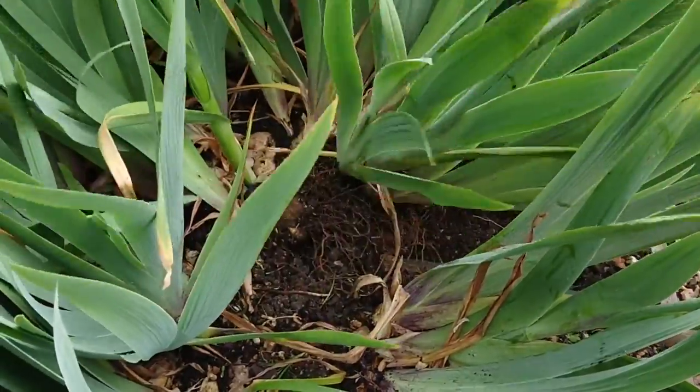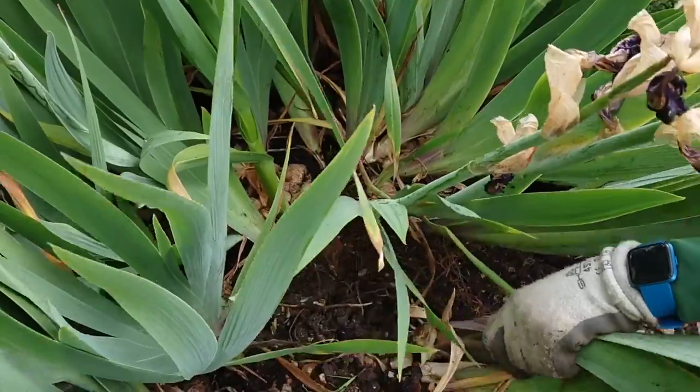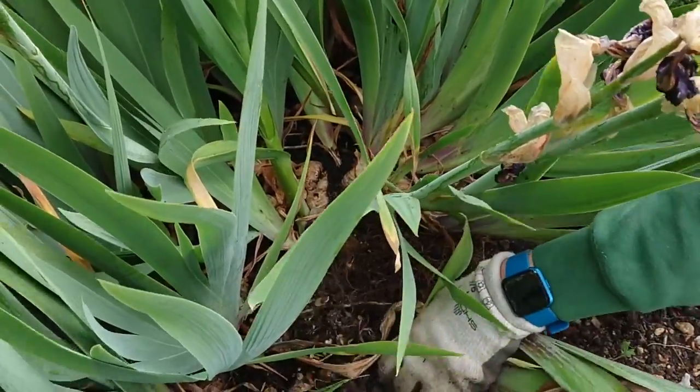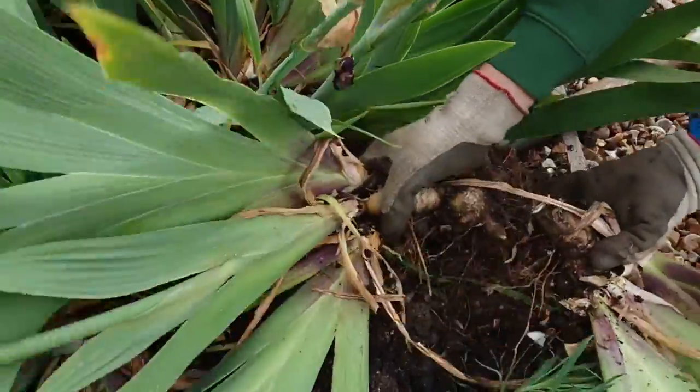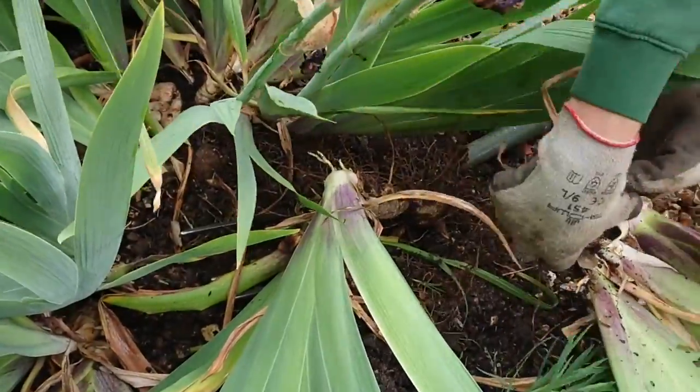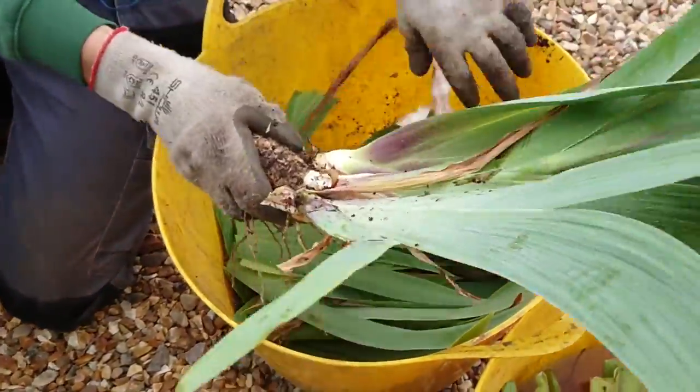So we're just splitting some clumps of iris. So these iris have been here for over 4 years. So every 3 to 4 years it's good to split your irises up. So strong rhizomes. This one is called Black Swan.